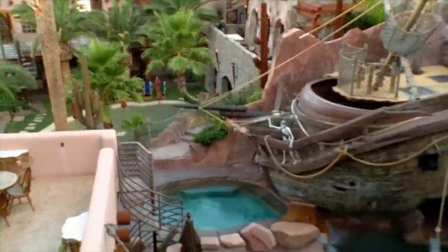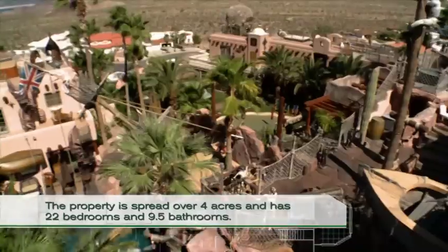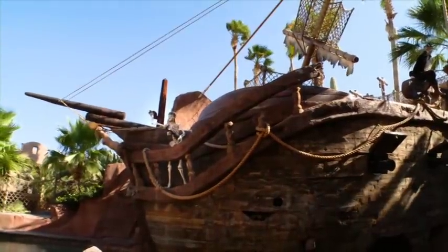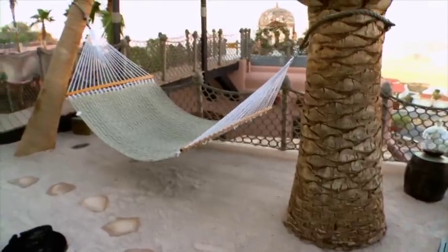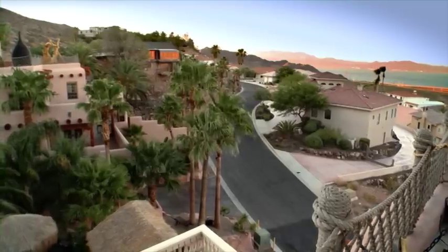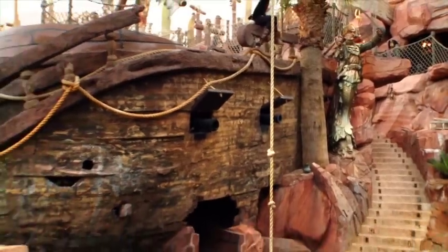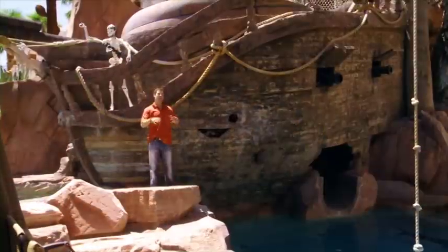Brandon and his family decided to build a world-class theme park consisting of various waterfalls, slides, bridges, and a giant pirate ship. As you can see, it's a normal little neighborhood, and then nestled up here is what we've kind of designed as our own little paradise. This is our pirate ship here at Pirates Cove. This kind of gave us the inspiration for everything else you see around us.